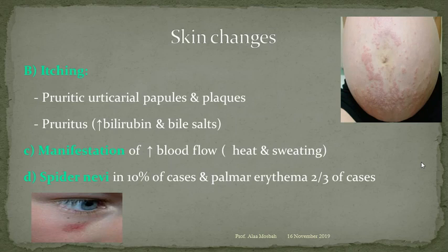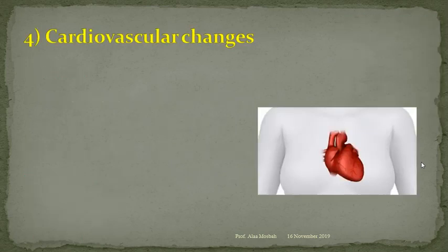So, as regards skin changes, we have pigmentation, itching and pruritus, papules and plaques, and heat and sweating, and spider nevi and palmar erythema. These are the main changes which may happen during pregnancy. So we finished till now the changes in the genital organs, then breast changes, then skin changes, and now the fourth item, cardiovascular changes.